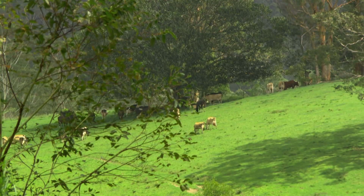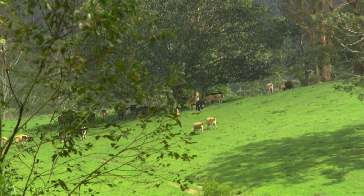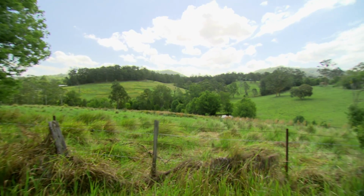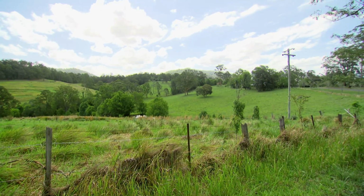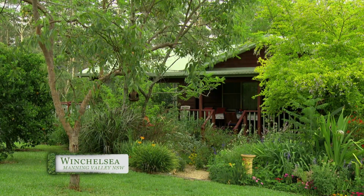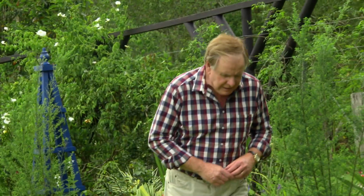Sometimes you discover garden treasures where you least expect to. I'm in the Manning Valley on the mid-north coast of New South Wales to take a look around a garden called Winchelsea. Now, the creator of this garden said it's like a stage of theatrical sets. Let me tell you, this is going to be a very interesting journey.